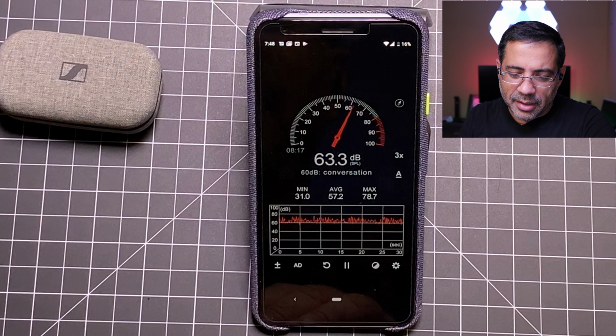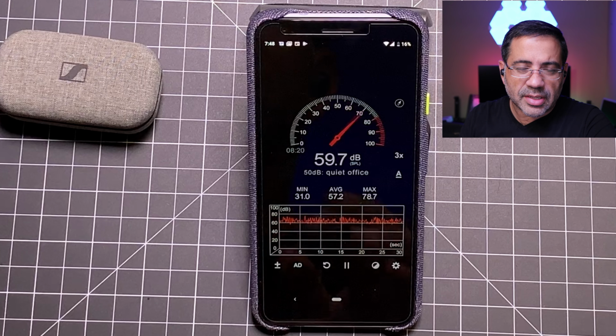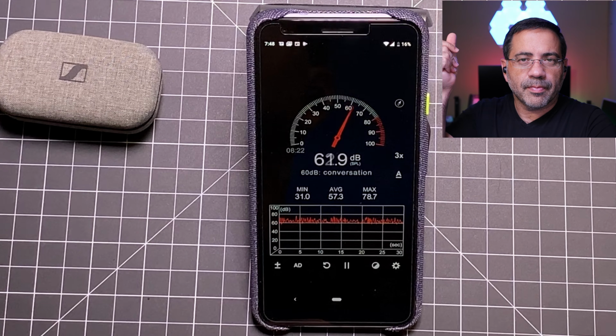So now we're going to test the Sennheiser Momentum True Wireless earbuds in a noisy environment. You can see that my decibel readings are anywhere from 57 to 78 decibels. This is what the call quality would sound like when making a phone call on the Sennheiser Momentum True Wireless earbuds.